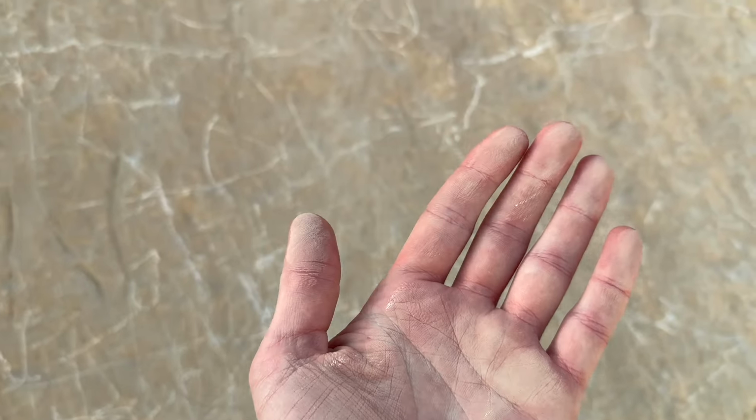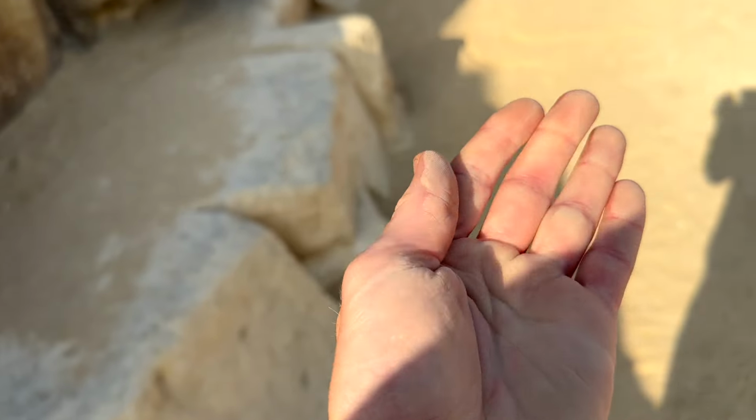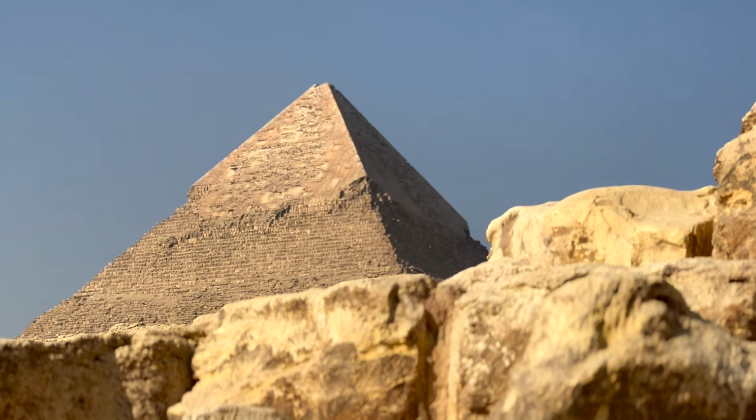Oh, it's really dusty. I don't know if you can see, but in the background here where the limestone bit is on the top, that bit's really smooth and that used to cover the entire pyramid, and it used to be on all three of them. But now there's just that bit left.